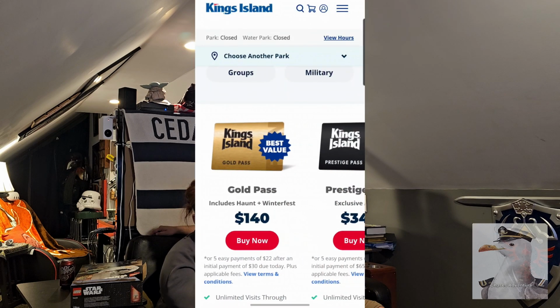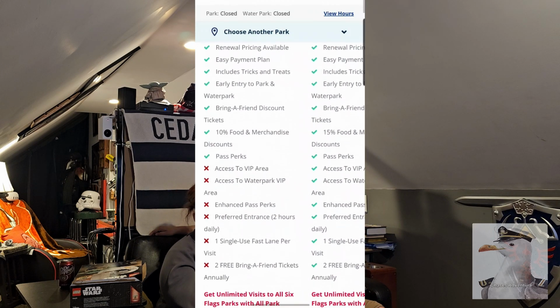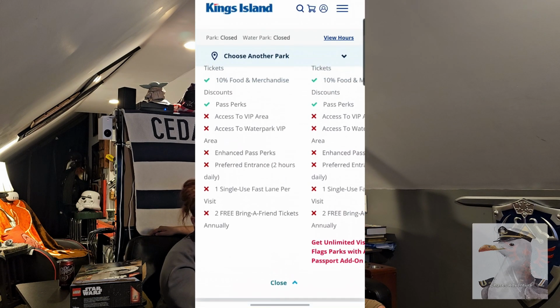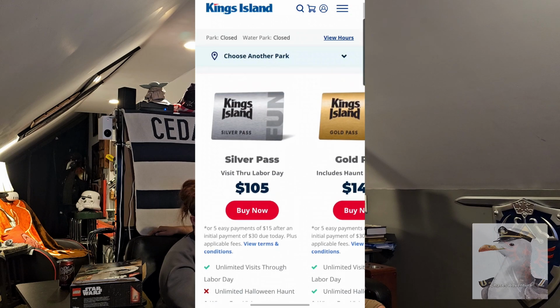Sure. So Kings Island has 3 different passes. They have the summer pass, the gold pass, and the prestige pass. Obviously the summer pass is the cheaper option, but it doesn't have as many perks as the gold and prestige. We usually do the gold pass, which gets you early entry into the park, free parking, stuff like that. Prestige is a lot more expensive. It's $340 for a pass, whereas gold is just $140 per person. So you're gonna get more bang for your dollar, so to speak, with the gold one.